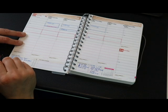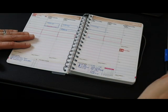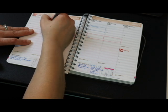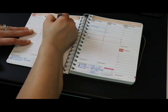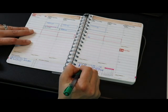But the idea is to block specific times to work on your priorities. That way it's on your calendar and you know that on that day you should get some tasks accomplished that are related to that priority that you have set for yourself. Now, it is important to note that I don't put everything on my planner. So I just block time for those priorities. But as you can see, there is still a lot of space that's empty.